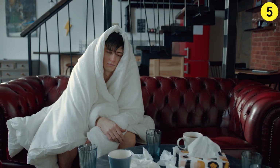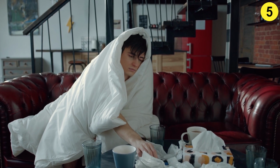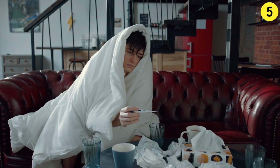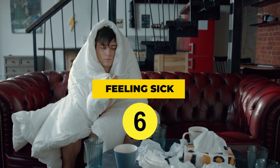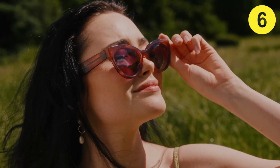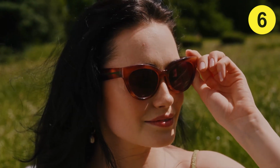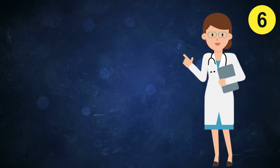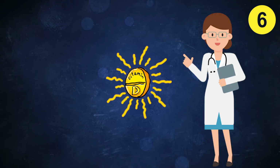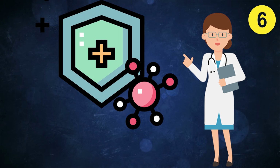And if you're sick of being sick all the time, it might be because your immune system is running on empty. Which brings us to number 6. Feeling sick? You know, that sunshine vitamin makes you feel good inside. Well, it turns out it's not just for boosting your mood and keeping your bones strong. Research shows that vitamin D also plays a crucial role in powering up your immune system to help fight off viruses and infections.